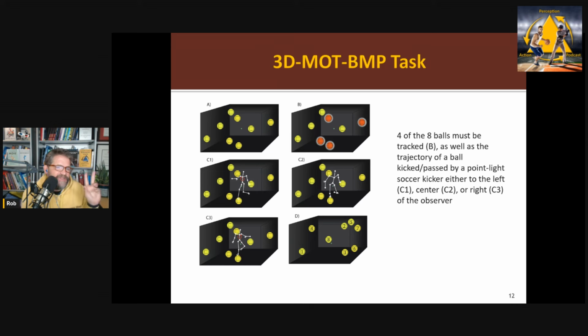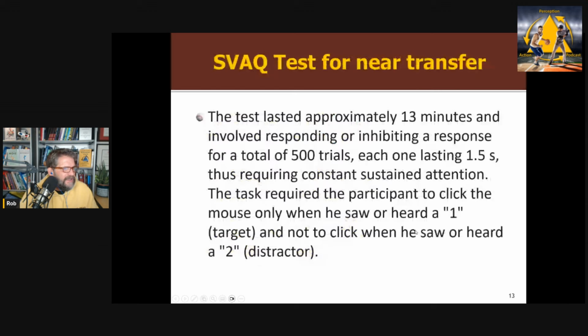So on each trial, the person had to make 2 judgments. Which were the 4 balls I was tracking? And which direction was the pass? Okay, so that's what they did.